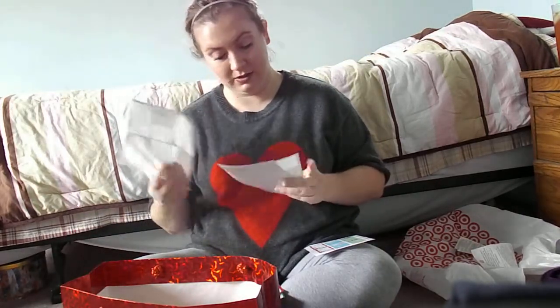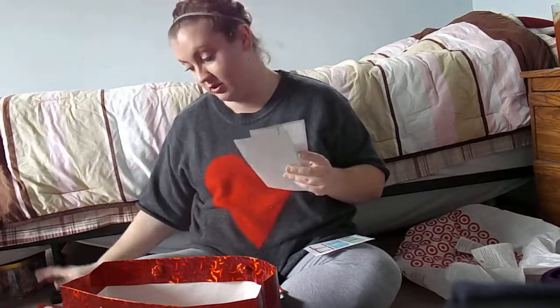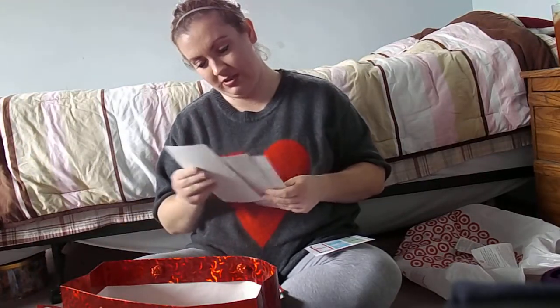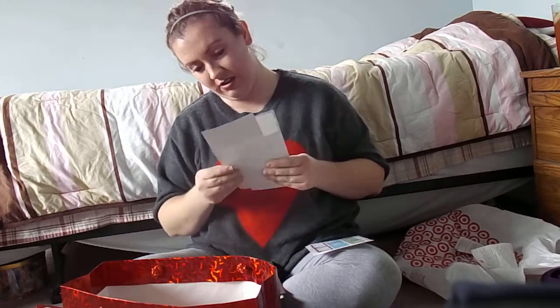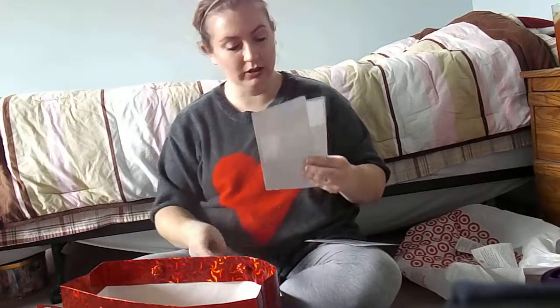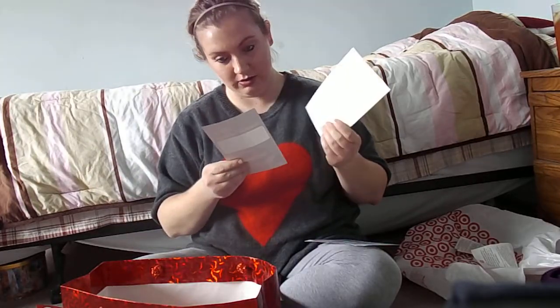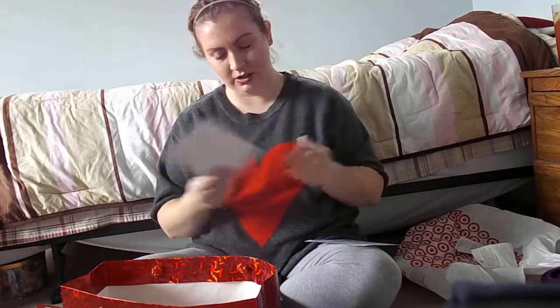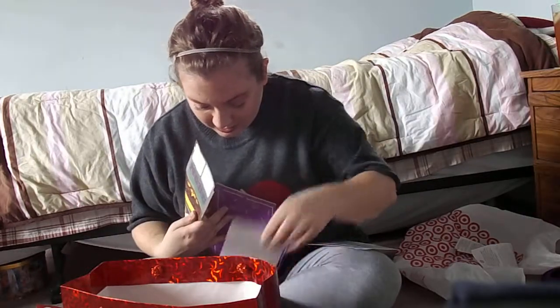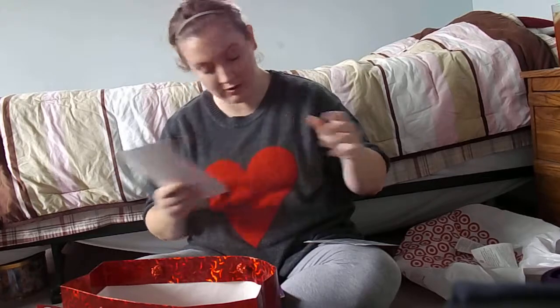I want to use up this one. These ones, for sure. These, I don't know if I want to use. These are kind of ugly, actually. These are ugly, dude. I think I'm going to toss these two. And this one. They're ugly.